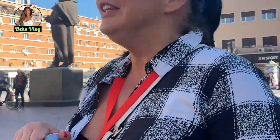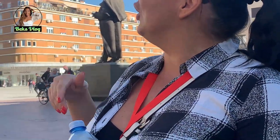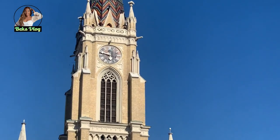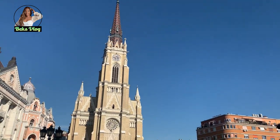I can see the watch you showed us over there. Yes, and also the clock. And from the top you saw the tower of the cathedral, I have told you.